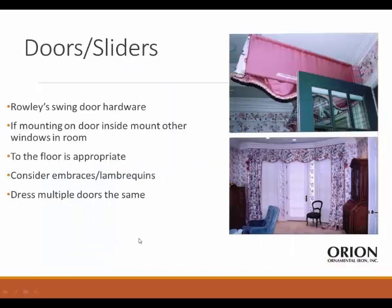Doors and sliders. One solution that I always love, and I know it's not a decorative hardware solution, but we're always trying to figure out how to handle bays or where there's a door in the center and two windows, or, you know, whatever door, atrium door scenario. Look at Rolly swing door hardware. There's a video on how it works.